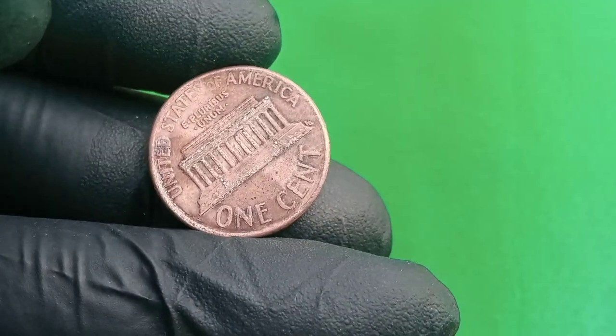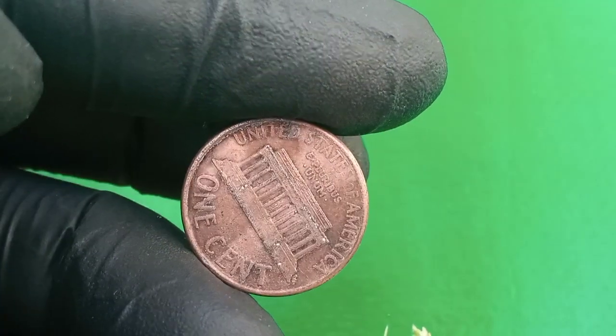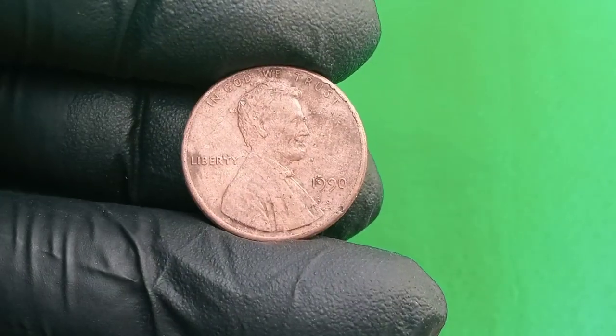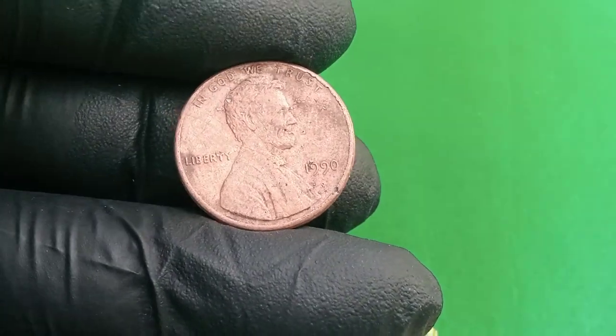Stick around, because today, we're diving deep into the world of rare coins and uncovering the fascinating history and the jaw-dropping value of the 1990 1-cent coin.